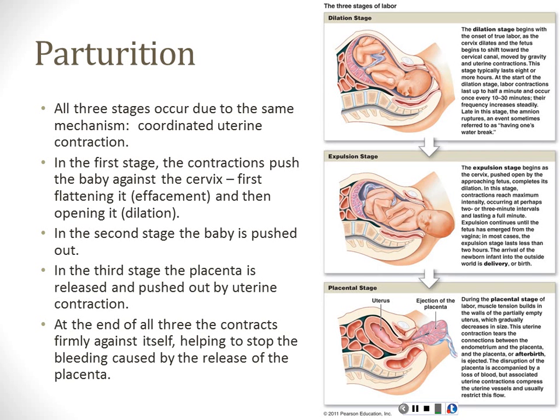So the placenta is examined, the uterus contracts down, and now there's a new baby in the world. So questions about those things? Yes? How does this change when you have a C-section? Like, do you still go through most of those stages? Depends on the reason for the C-section. Okay, there's lots of reasons for a C-section.